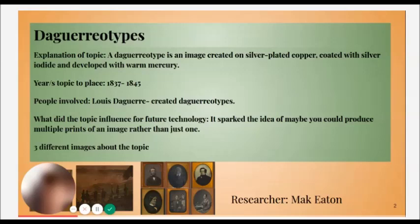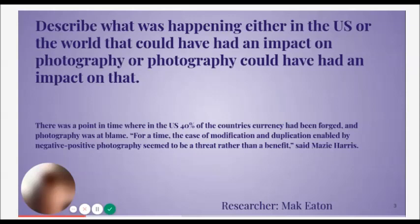There was a point in time where in the U.S., 40% of the country's currency had been forged, and photography was to blame. For a time, the ease of modification and duplication enabled by negative-positive photography seemed to be a threat rather than a benefit, said Maisie Harris.